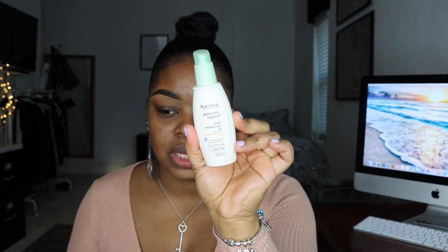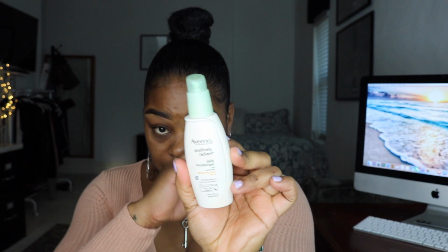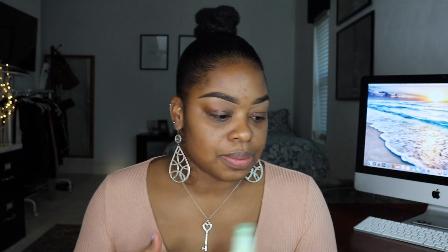All right, so I'm gonna be trying out a few things that I just put on. This moisturizer is the Aveeno Radiant Daily Moisturizer with sunscreen, and I just recently got this, maybe a day or two ago. Today's the first time that I'm using it. But I have to say that I really appreciate Aveeno products. Ever since I got eczema, Aveeno could do no wrong for me. So I've been really branching out into their products.